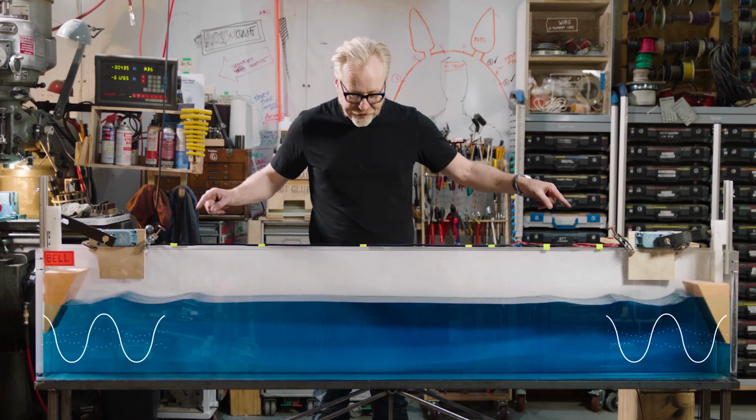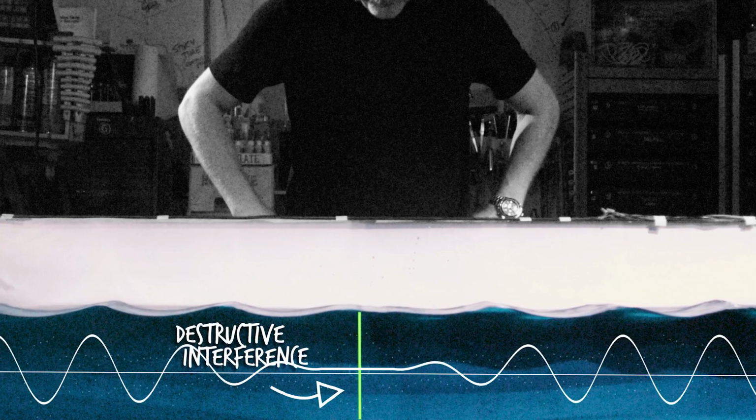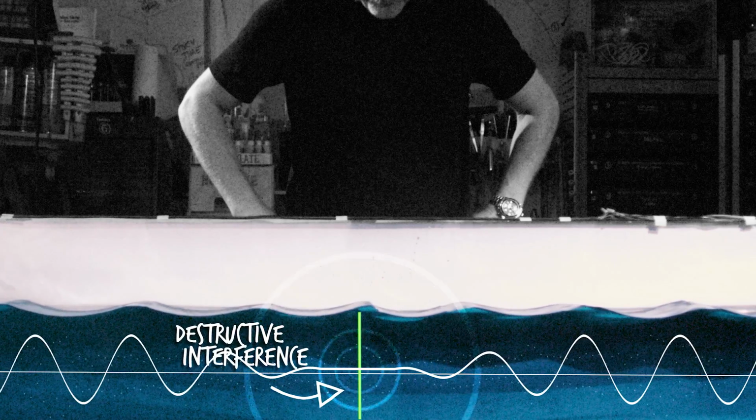Now, if I want to cancel those sound waves out, I need to meet them in the opposite direction, like so. When these two sound waves meet in the middle, freeze. That's where the action is. The two waves meet, they cancel each other out, they create a quiet zone, and the baby remains sleeping, theoretically.